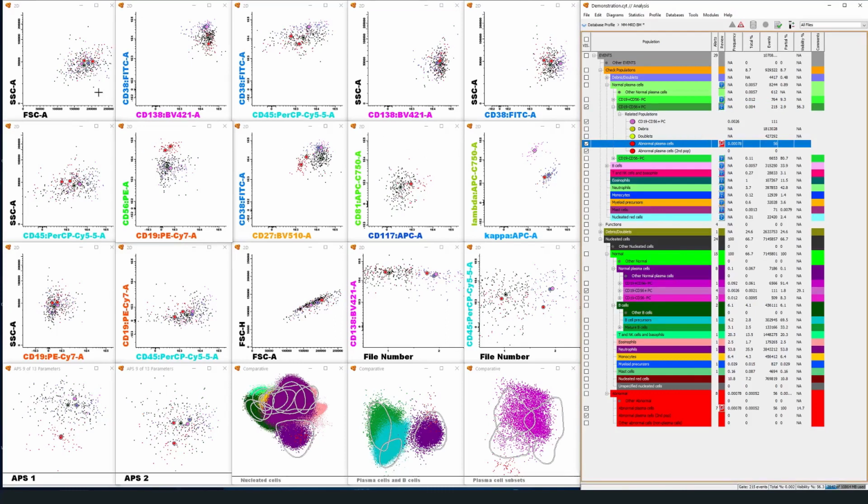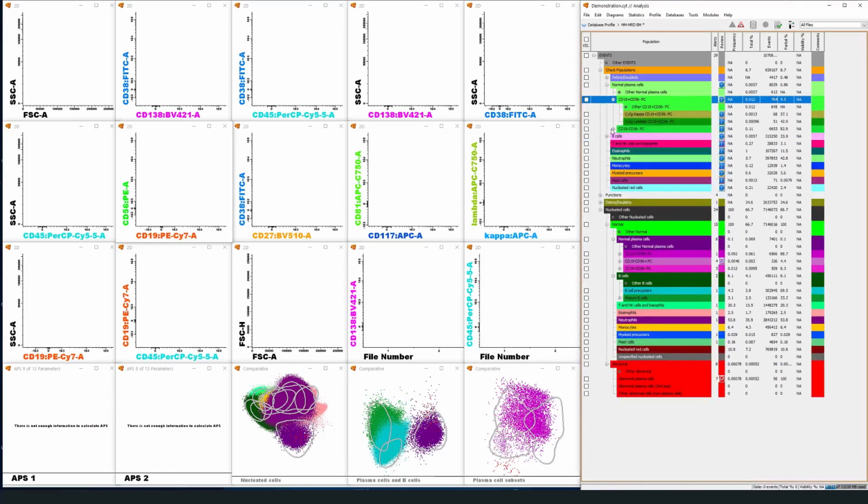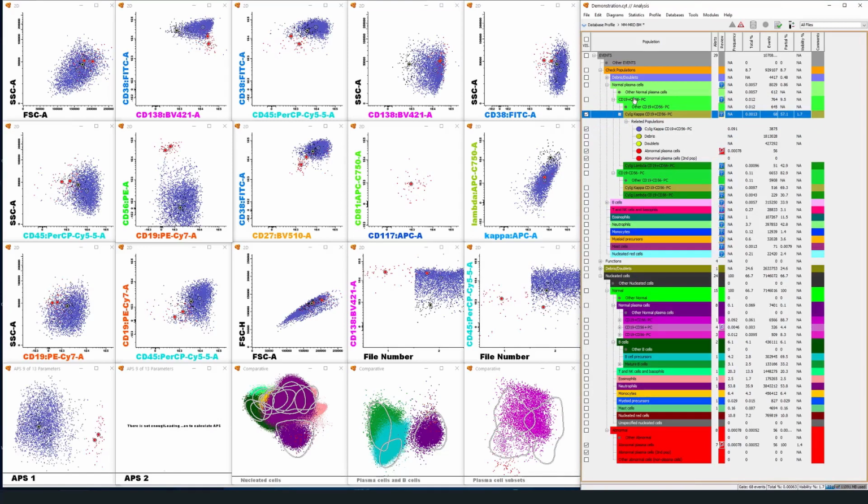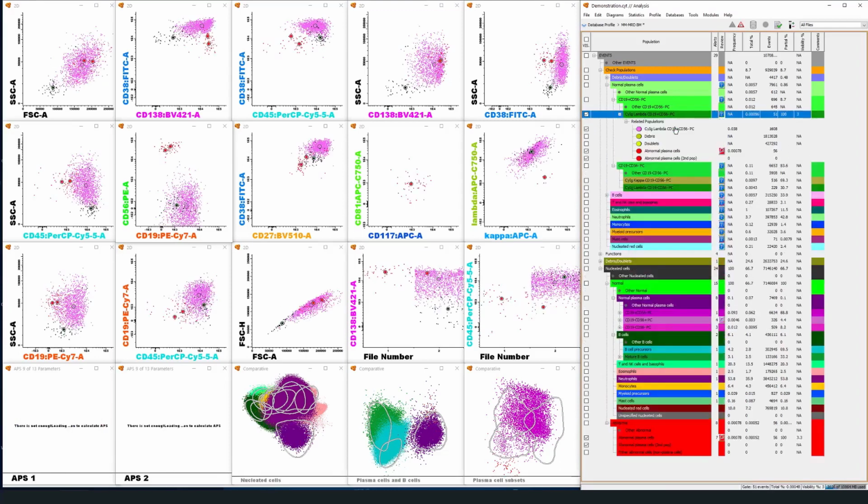The red cells in these window combinations are, of course, the abnormal ones, and the black ones are to be assigned in the program. So for now, let's make the rest of them normal, and I'll go through the rest of the plasma population, which is usually the first step. You of course have the normal CD19 plus 56 minus cells, and here the black cells appear fine. They may be a bit dimmer in 138, but they don't appear to be abnormal. And assigning some more lambda cells also seems mostly fine. Maybe 138 is a bit dim, but mostly they appear to be plasma cells.